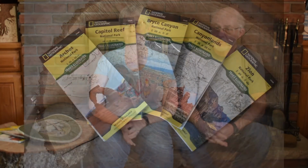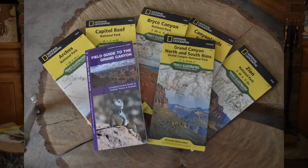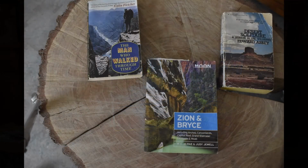We'll end with a quick glance at some of the tools we use for planning other than the national park websites, and they are very useful. Most of these were purchased at Schuler Books in the Meridian Mall in Okemos. The set of 5 National Geographic maps were purchased from utah.com/shop.